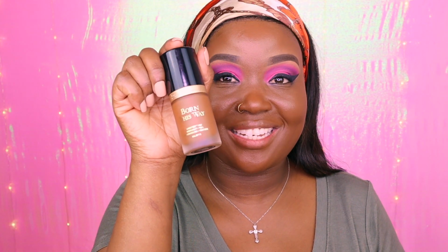For my foundation, I went with my Too Faced Born This Way foundation. I love it. And the shade I chose is Cocoa. I prefer my foundation to be a little darker than my natural skin tone. And after the highlighting and contouring is done, I feel that everything comes together and works together. Okay, so let's go into the highlighting and contouring.